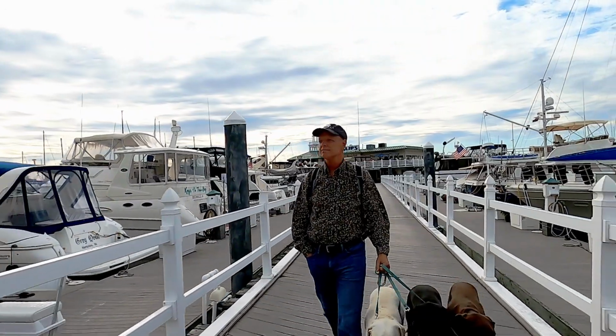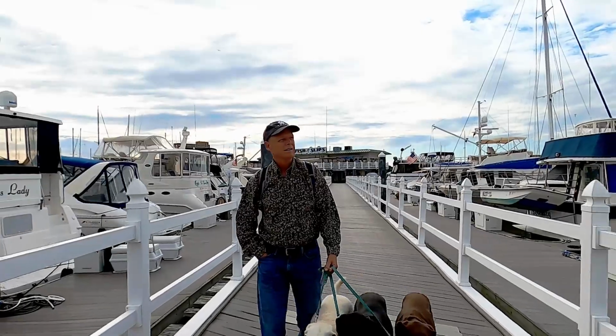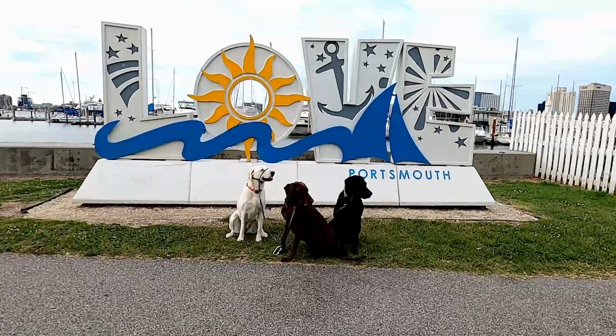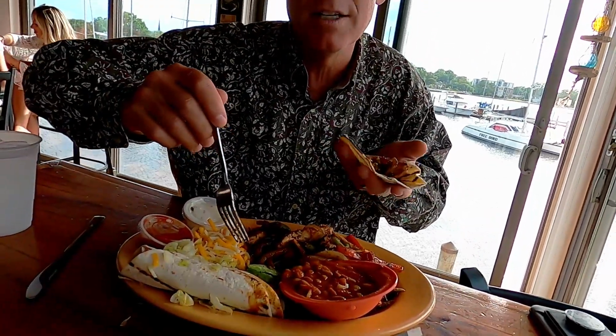We are anchored between Norfolk and Portsmouth, and tonight we head to the Tidewater Yacht Marina in Portsmouth to eat at the restaurant Fish and Slips. We capture the dogs in front of the LoveWorks sign in Portsmouth. Well, it was a big question whether or not it was fish and slips or slips and chips.